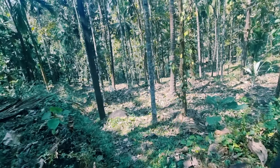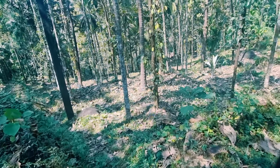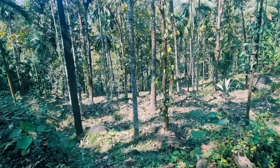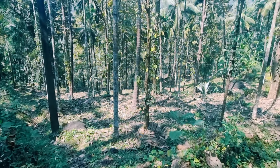Let's go that way. No, I heard a noise there. Let's go this way then. Okay. Where is he going? I don't know. There's a river down there. Small. You sure? I don't know how far it is. Ask Cyril, no? Where is he going?